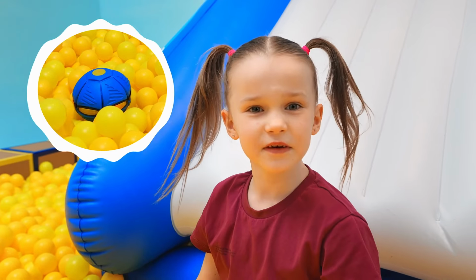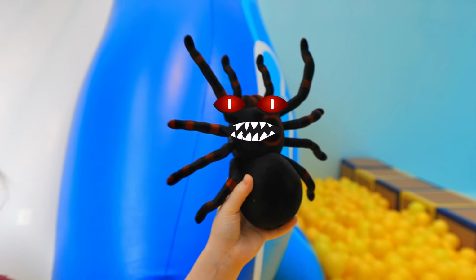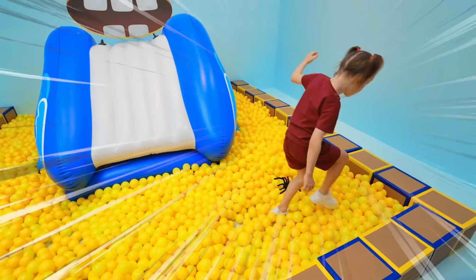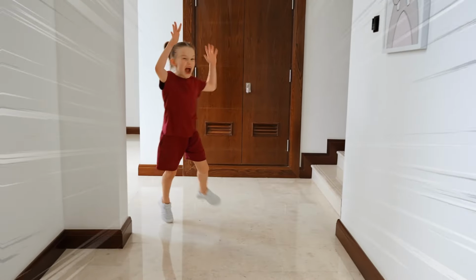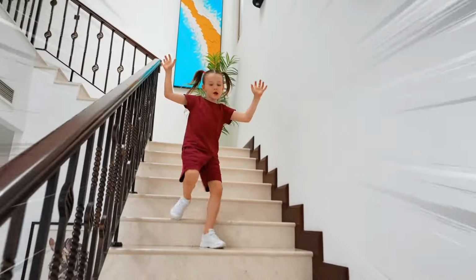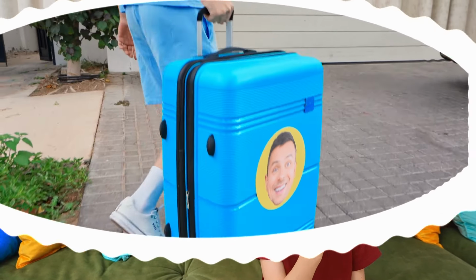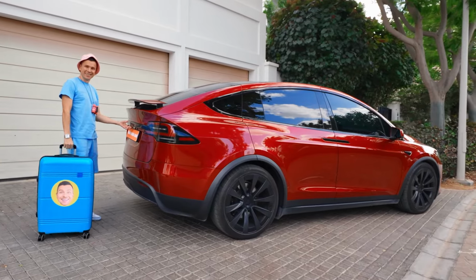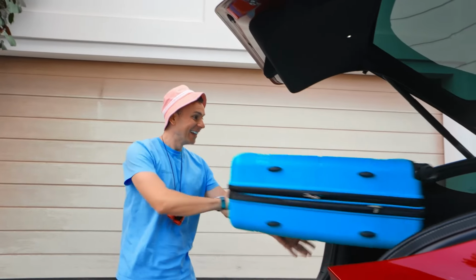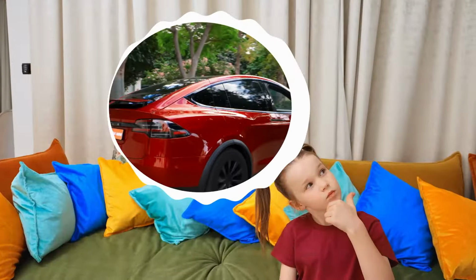Where's my ball? I need to find my ball. I found something. It's a spider! Help me! Daddy, help! Help! Where are you? Where are you? I wonder, where is Daddy? Let's have fun!